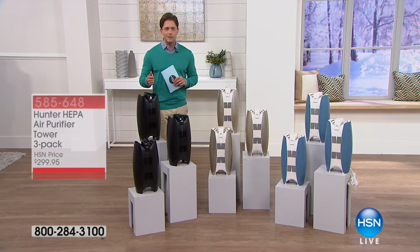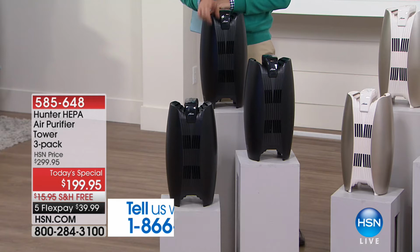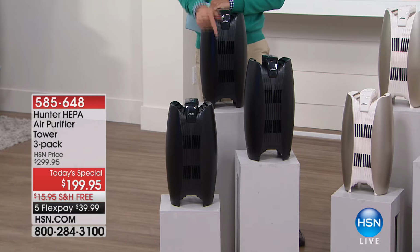The one thing we all share in common, whether we're upstairs or downstairs, whether we've got an old home or a new home, is the air quality that we breathe. This is true HEPA. That's right. It's not HEPA-like. It's not HEPA technology. It's not HEPA-adjacent. It's actual, real HEPA technology.